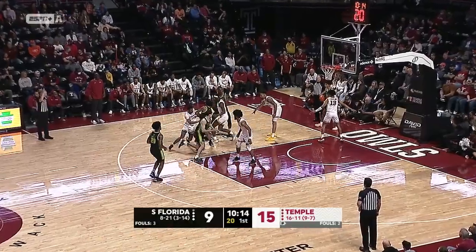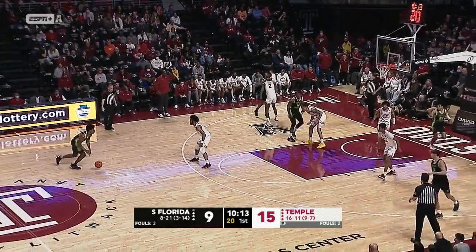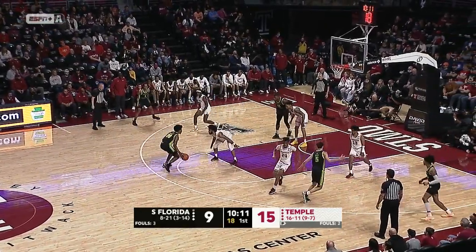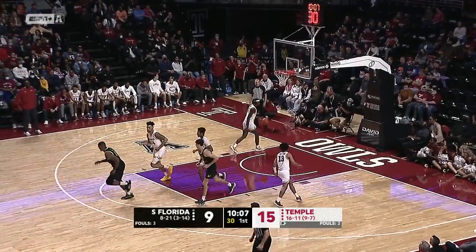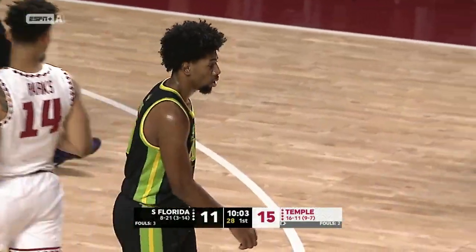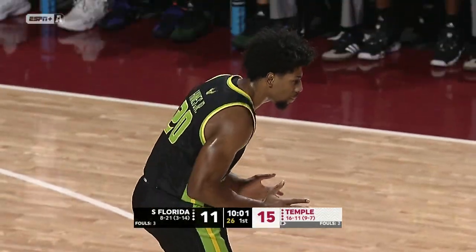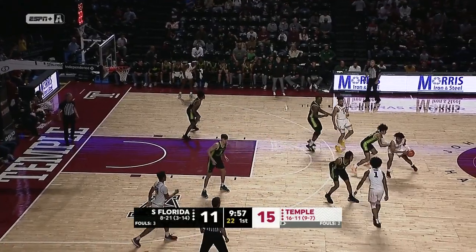It's a South Florida ball club. They have some real big size. They've got a starting center, backup center. If they can start feeding some of these guys, they might get some opportunities down low. Here's a top of the circle jump shot made by Sam Hines Jr., 6'6" freshman out of Georgia. That cuts the Temple lead to 4 at 15-11 midway through the first half.